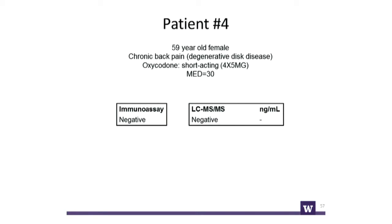Moving on, another one. This is a very common finding. A patient who's a 59-year-old female who has chronic back pain from degenerative disc disease and is on oxycodone, a short-acting version, not a very high dose, and we detected nothing. Nothing, immunoassay, nothing. So what do we think is going on here? Well, I'm presenting this case to present the idea of diversion. And what diversion means is that someone actually gives their prescription to someone else, sells it to someone else, whatever.